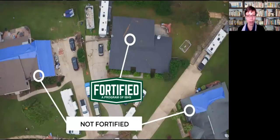These houses were not built fortified, none of them. But the house in the middle has a fortified roof. And as you can see, it has no damage from Sally. His neighbors on both sides had traditional roofs and they did have damage. And most of the people in his neighborhood could not live in their houses because of the extensive damage on the inside from the water getting in.